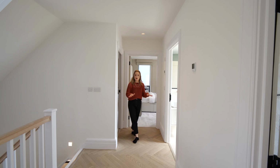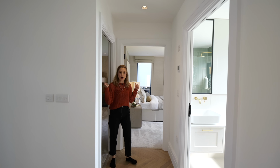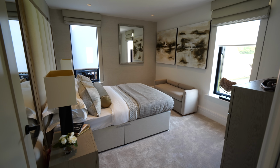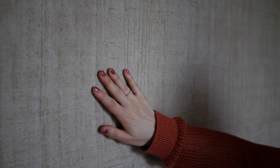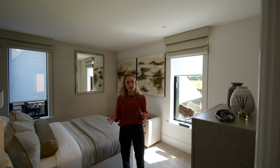Okay, so there are 3 bedrooms on this floor, including the primary suite, which we've already seen. Then 2 behind me, family guest bedrooms. So let's go into this one first. Really lovely interior design again, and I have to say, I enjoy this sort of fabric textured wallpaper in a really soothing, natural, neutral tone. It's not too dominating, so you want something a little bit calmer for a bedroom.